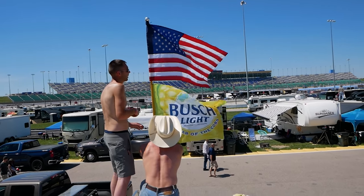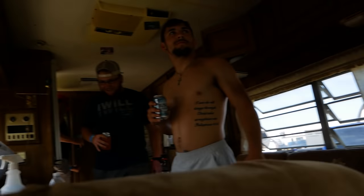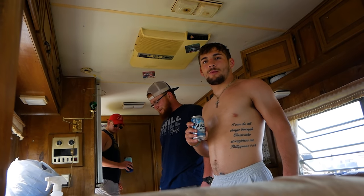As soon as the race was complete, we got our flags back up and then set to work on trying to sell the camper so we didn't have to drive it home. Okay, we got some interested customers. Let's see if we can sell the camper. What do you guys think? You guys want to buy a camper?